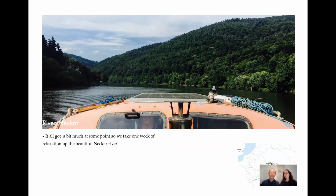Rhine just to recover. So we went all the way to Heidelberg, which was a beautiful town. The whole river is just very green, big valleys, full of castles, almost no current. So it was just what we needed to take a break from the Rhine. A week on the Neckar, and we're back on the Rhine.